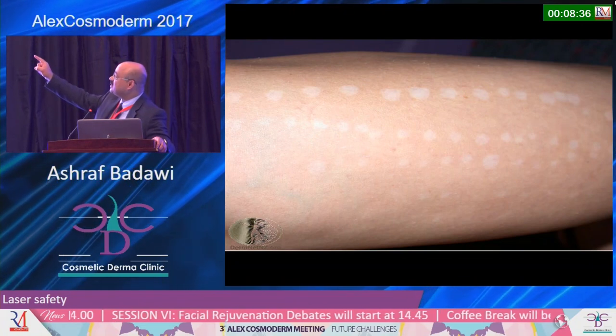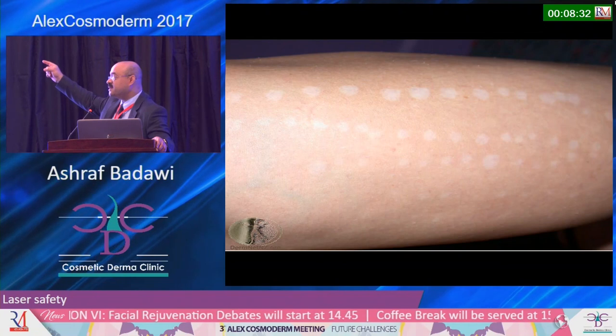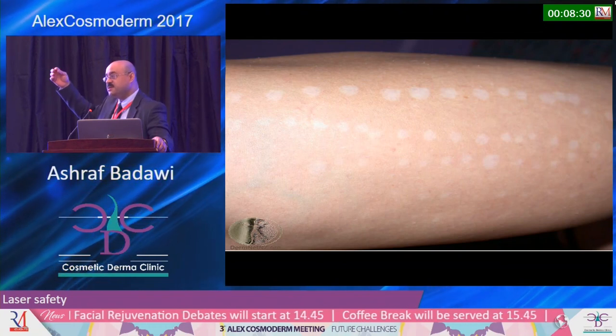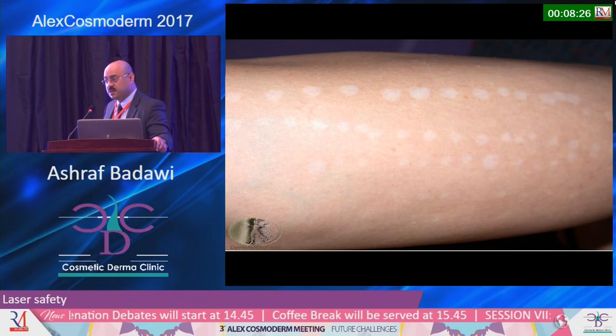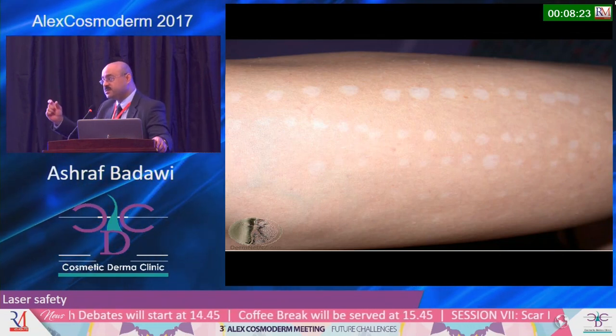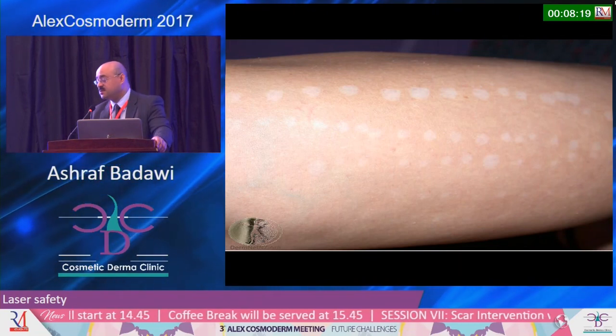If we see the pattern of the laser applied, this is someone who is using the laser for the first time. So it is lack of training and also lack of selecting the right parameters. It's too high fluence, too short pulse duration, and we can see from the pattern. This is someone who has just started the training.